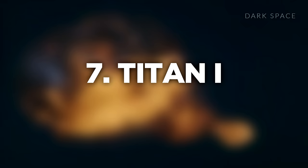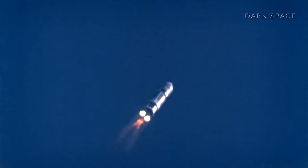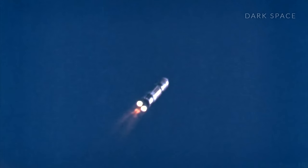Number 7, Titan 1. Cost of launch, $13.3 million. The Titan 1's explosion on launch is blamed on a collapsed guidance compartment, which led to a premature separation of the RVX-3 re-entry vehicle. Because of this, the missile pitched downwards, disintegrating the liquid oxygen tank and unleashing a firestorm that consumed the entire unit.